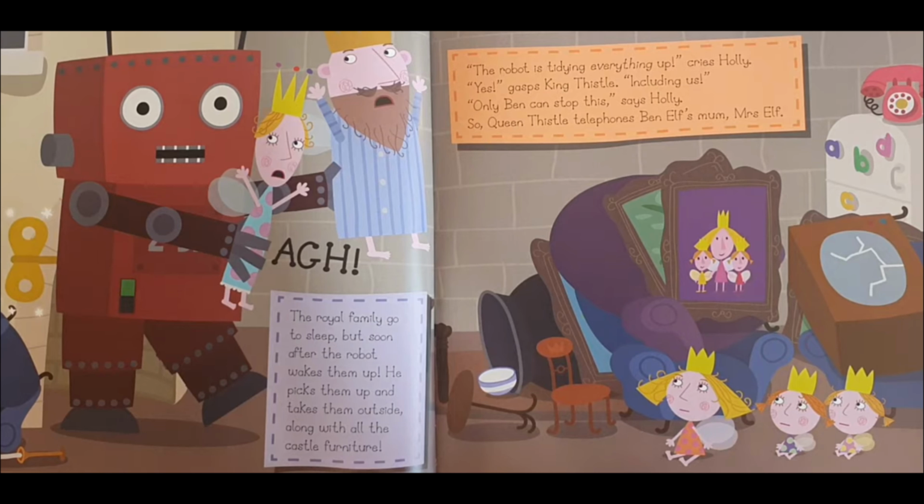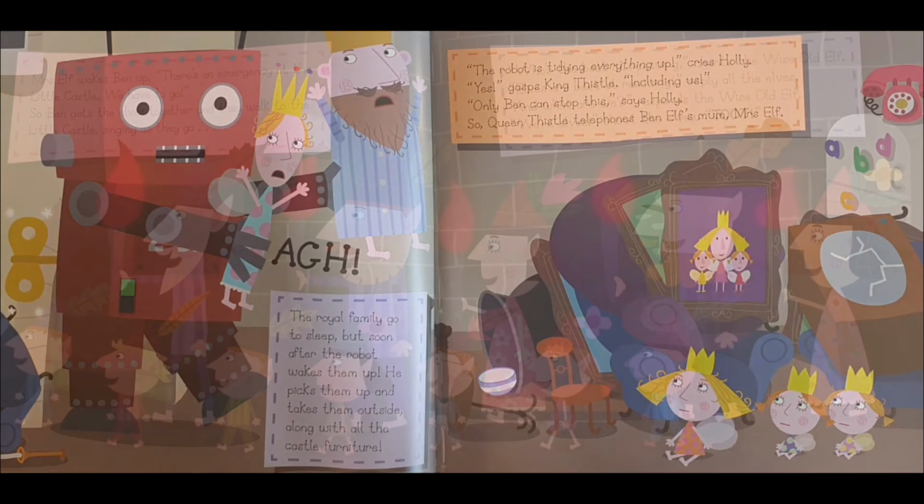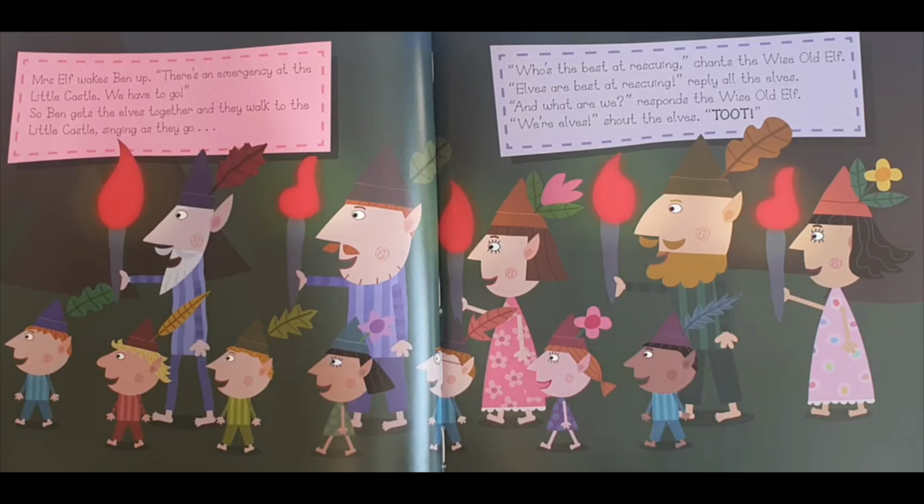"The robot is tidying everything up," cries Holly. "Yes," gasps King Thistle, "including us." "Only Ben can stop this," says Holly. So Queen Thistle telephoned Ben Elf's mum, Mrs. Elf. Mrs. Elf wakes Ben up.